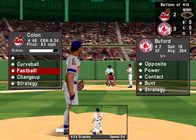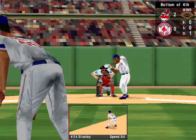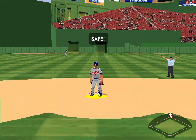Now up, number two, the center fielder, Damon Buford, hitting 364. Fly to left field. A routine catch for Justice.